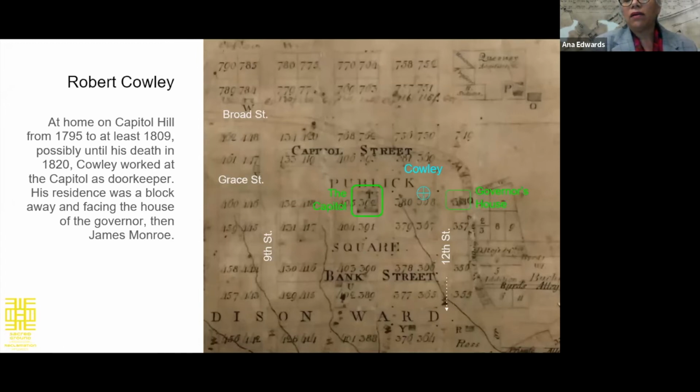As it turns out, Cowley was interrogated and immediately released back to work at the Capitol. And because the rebellion didn't actually end up happening, we will never know if he had agreed to turn over those keys or open the door. He just never got that far. So he's interesting for that purpose. But the other thing that makes him interesting is simply his own life.